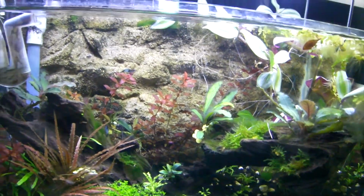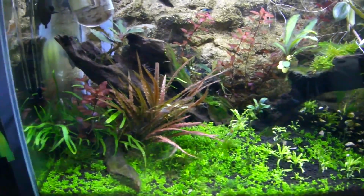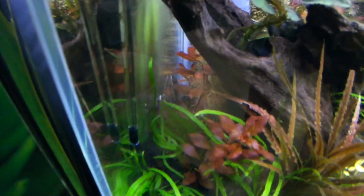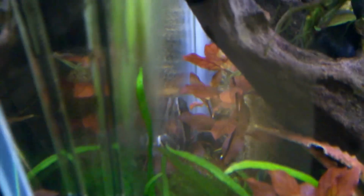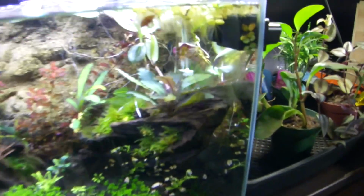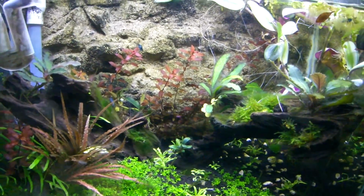Shrimp tank is doing much better than it used to be doing. The algae is cut down quite a bit. I actually added 6 autosynchronous catfish, and they've cleaned up the sides of the aquarium like no other. It's insane how much they've done for this fish tank.